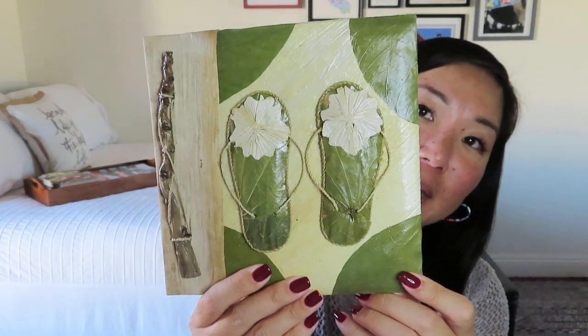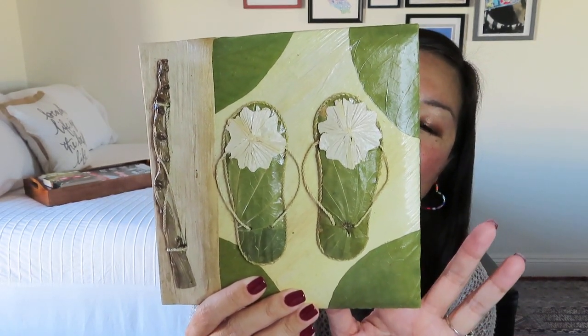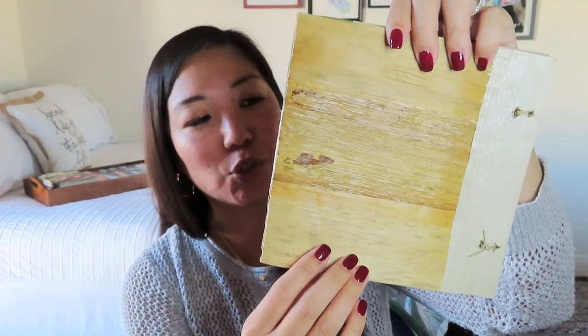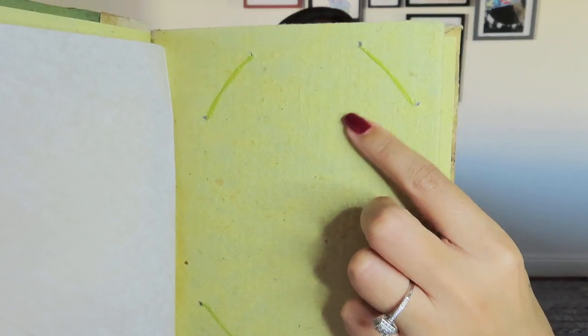I've seen these many times in the gift shops in Hawaii. It's kind of a natural one where they use bamboo and lauhala and different leaves and textures to create this image with these little slippers. That's kind of cool. And then inside it's just this very natural paper, and then it's just got these little corners that you would put your actual photographs into.